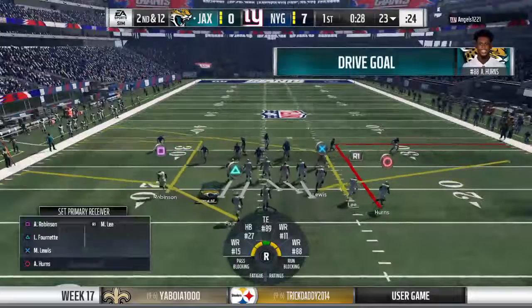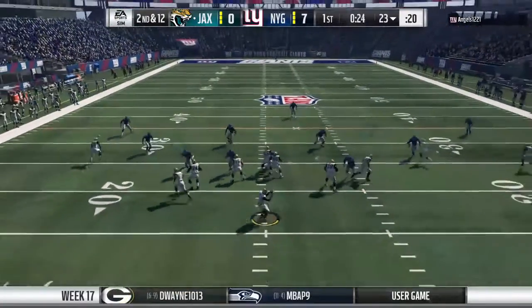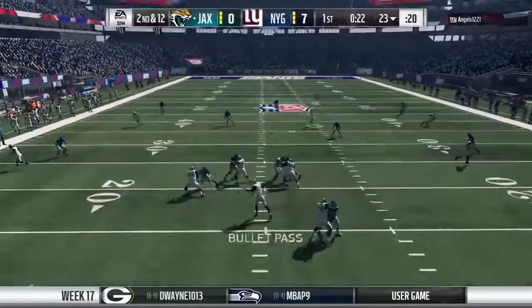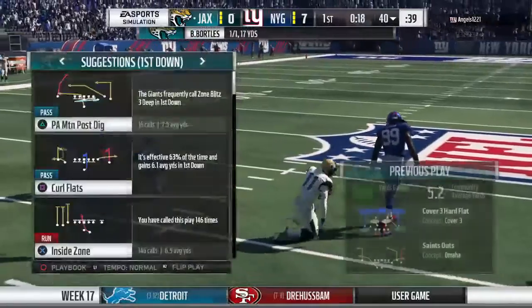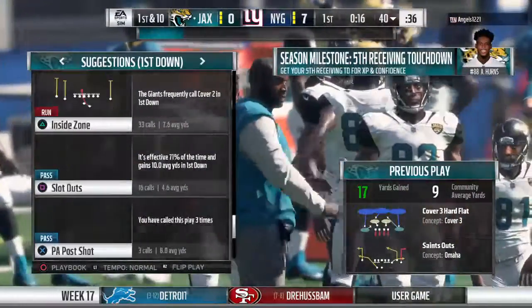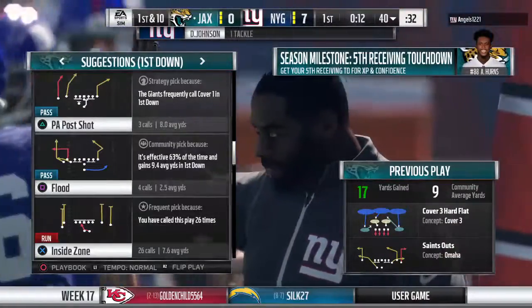The defense hoping to push them back more. From the gun, it's Bortles. And the catch made here by Marquise Lee. And down he goes, but he takes it up to the 40. A Jacksonville first down on a pickup of 17.